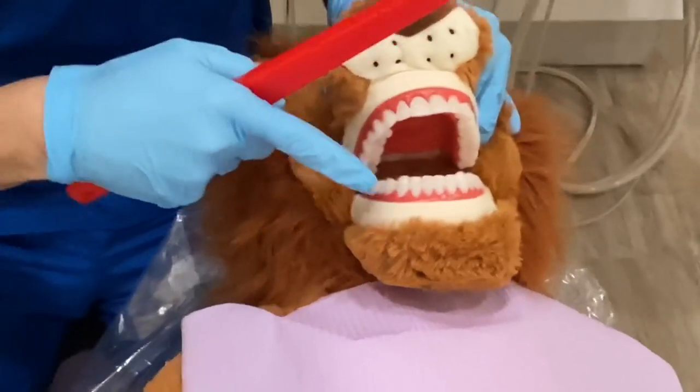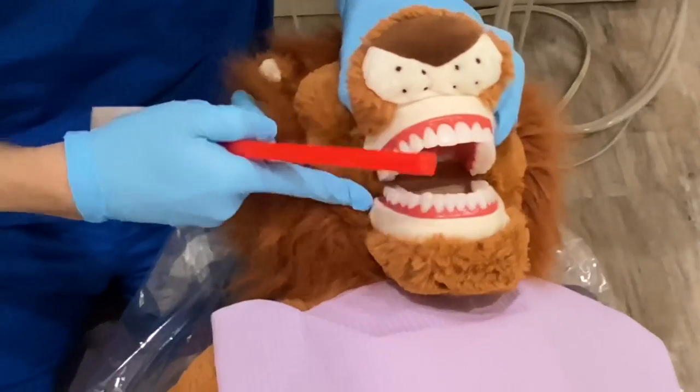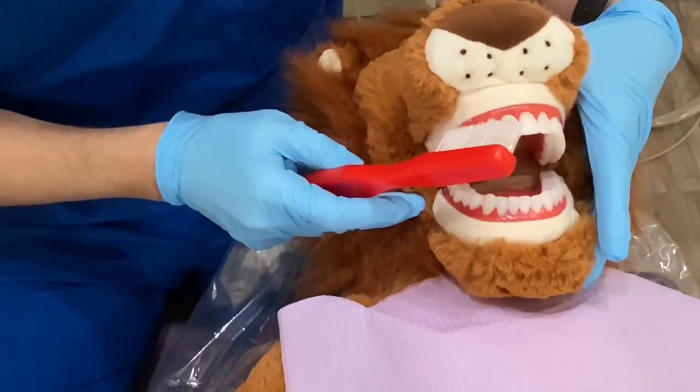And do you guys know what the pink part around the teeth is called? Those are called the gums. So those have to also get special care when we're brushing.